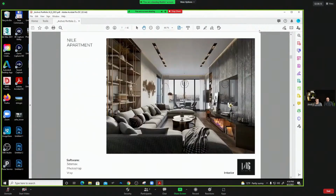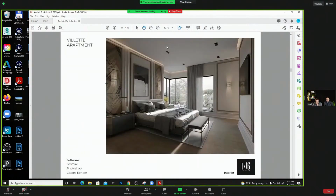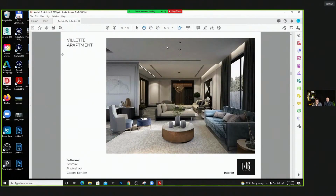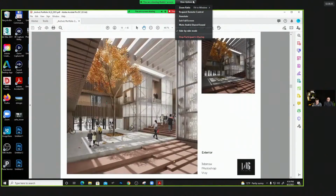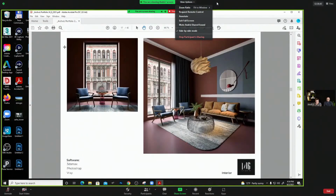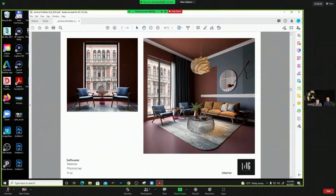And also, okay, an apartment. You can just drag one page in Photoshop and delete those. But let's not do it. Also the software. I don't have to see everywhere what kind of software you use. You can just say some of them are V-Ray, some of them Corona. It's a super nice thing, but we just don't need these elements.